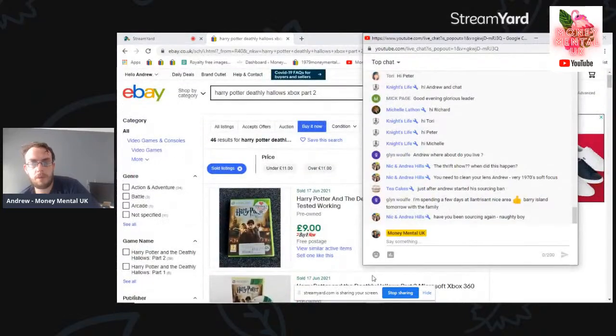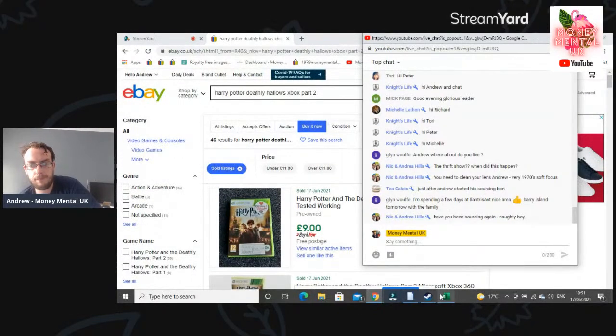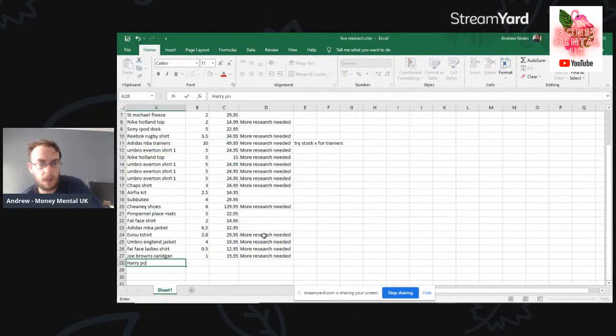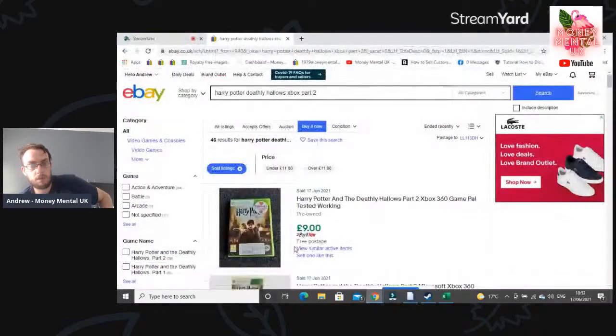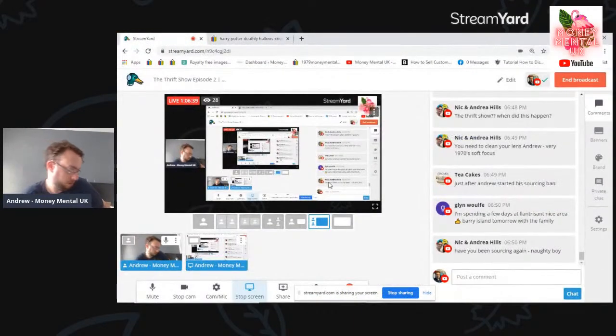So from £2 for something that goes large letter, I'll happily take that. I'm trying not to source stuff that's worth less than a tenner. In fact, trying to source stuff that's not less than £15, but that tends to be a fairly quick flip. Right, see what else we've got.